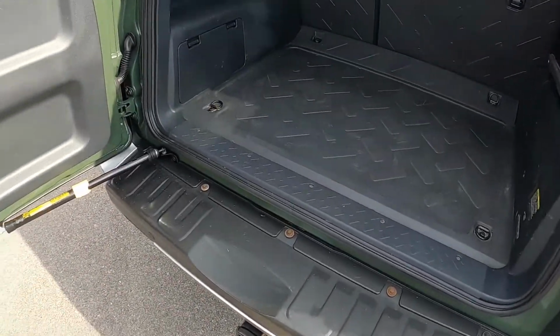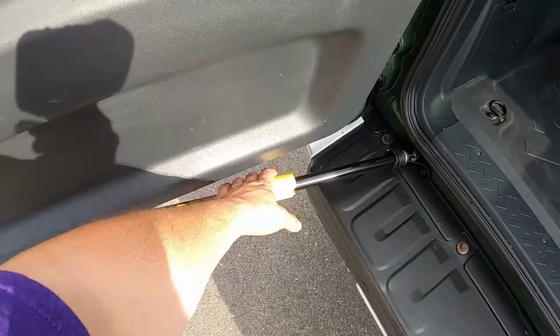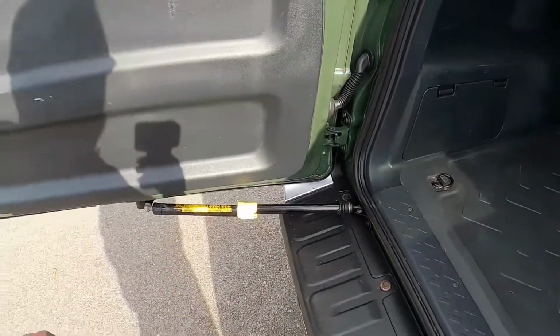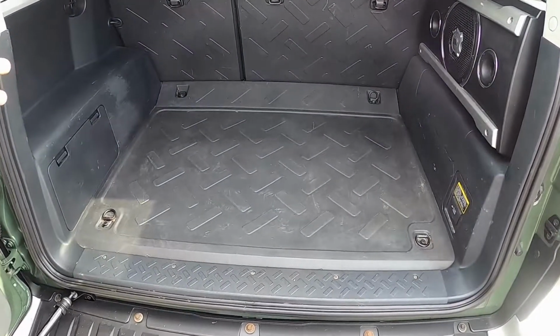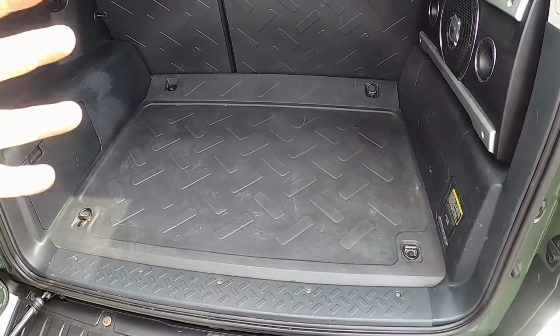All right, let's get back to the rear and talk about the cargo area in this thing. There's not a whole heck of a lot to discuss. We talked about this shock, which, you know, if you pull that and lock it, it won't come back on you. I think I'll do that just in case. Otherwise, it's a decent sized cargo area. It's not exactly massive, but it is there.